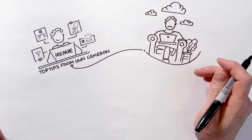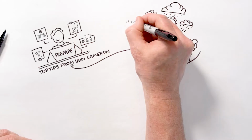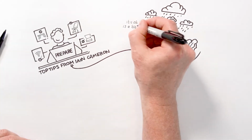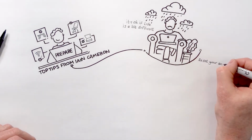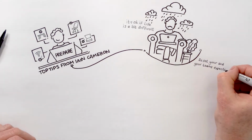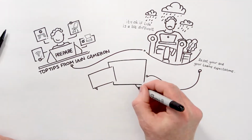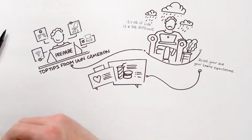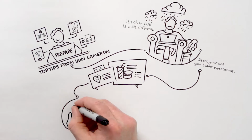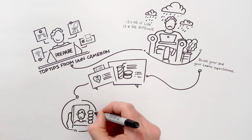I think for me as a team manager, the other really important part was to say to the guys, just reset your expectations. Some things will be harder at home, and it's okay if life is a bit difficult. So don't just look at the technology side, look at the people and make sure that they're well looked after and catered for. We moved to having morning meetings and 3 o'clock tea breaks virtually every day. And it's just a great way for everyone to say, oh, you're still alive, I can speak to you, and how are you doing? And that has been incredible.